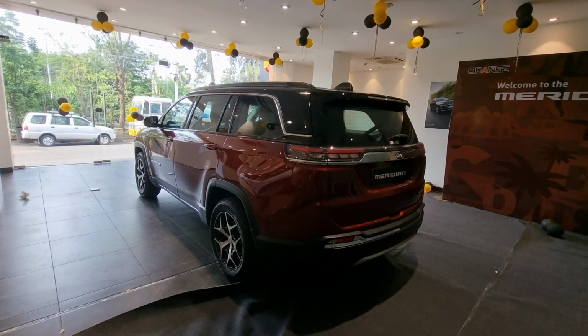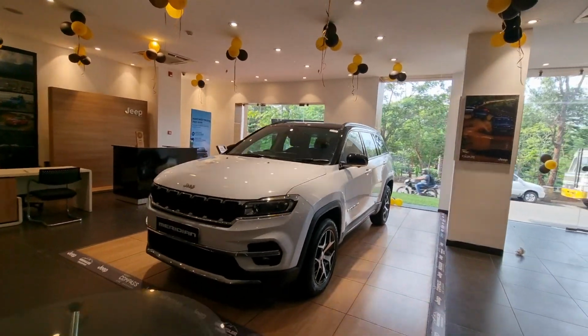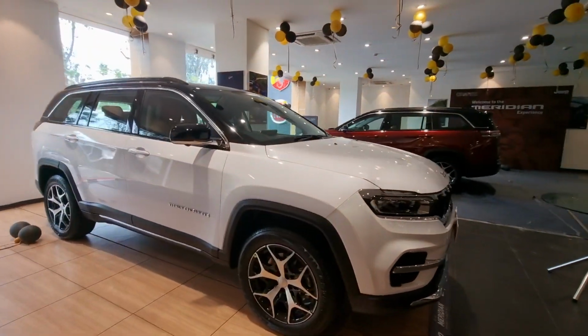So in terms of color options, you have different color options, but the red looks the best. You also have this white color one right here. This is the manual variant and looks pretty neat and elegant even in this white attire. Now, talking about the safety features, you get 6 airbags all around, which is phenomenal, and you do get ABS with EBD and all the standard safety features.